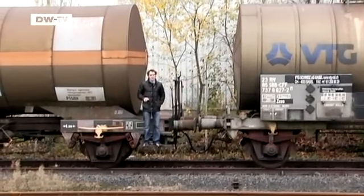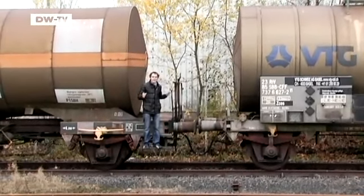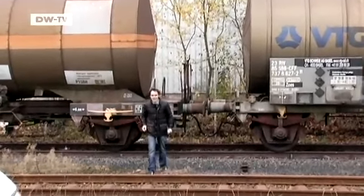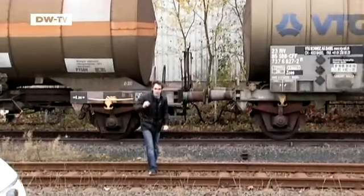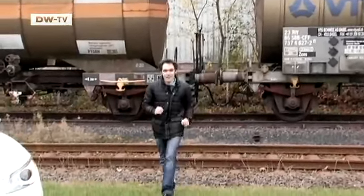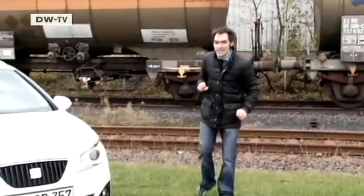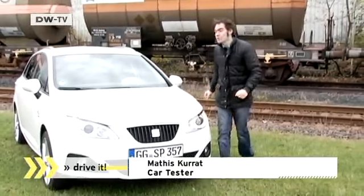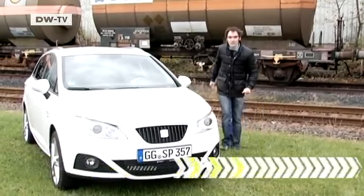Car tester Matis Kurat says you can pack quite a bit of stuff in a freight train, but you can't make that claim for economy class cars. It's an issue manufacturers have been trying to solve for a few years, says Matis, and one of their attempts is what he's looking at today, the Seat Ibiza ST. Up front, it's a standard economy car, but it has a station wagon-sized trunk.